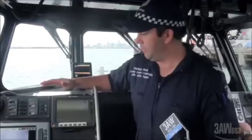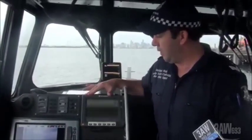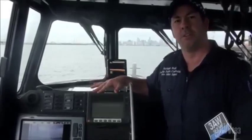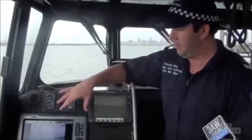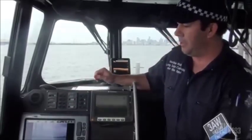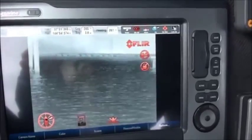We've got our mobile data terminal that all the police vehicles have. We can check people's history with us, their licence status as well. We can also bring up their photos, which is excellent for us on the water. We've also got a camera similar to the police chopper. It's just a standard video camera that we can pan around with and zoom in and out.